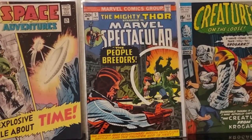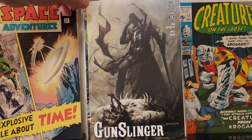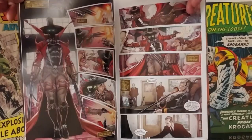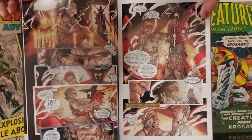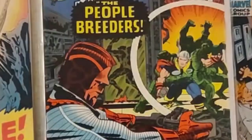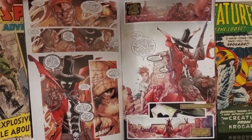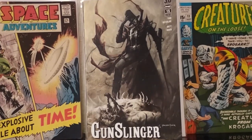Okay, I found this for a quarter. I have no clue why it was in the quarter bin. It's a modern comic from Image, but it's Gunslinger Spawn 15, Brett Booth. I have nothing against Spawn. It's not really my thing, but I know that this is a really popular, amazing run that had Brett Booth in it, so I don't know why I got this for a quarter. It's amazing that this was $2.99 and had the cardstock cover, right? You gotta hand it to McFarlane for that. Like, he's not gutting everybody. Maybe that's his way of competing still.